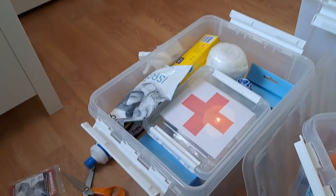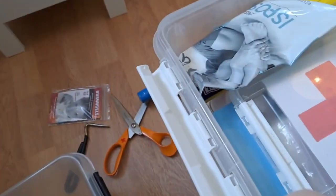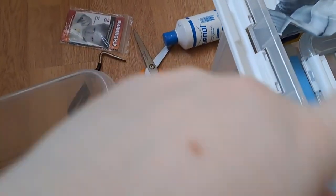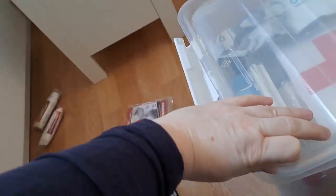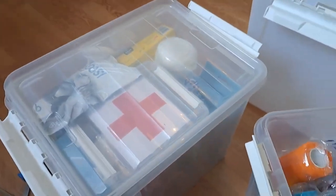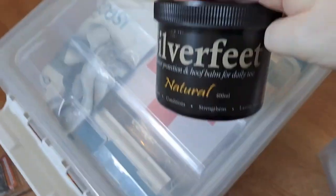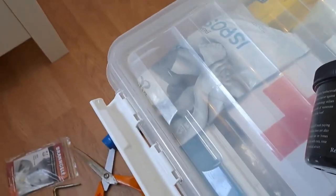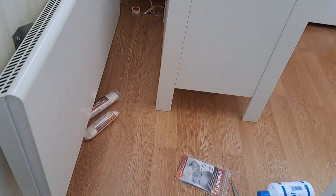So this is the box to bring to the barn, all my junk, my rusty scissors. These are going in there. Like so. This is the keep at home stuff for now. And this is the ointment. Silver feet. And then I have a bunch of stuff that I'm going to throw away.